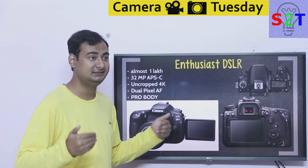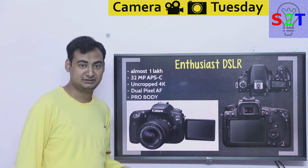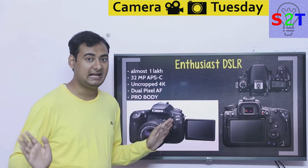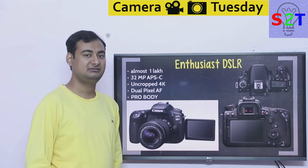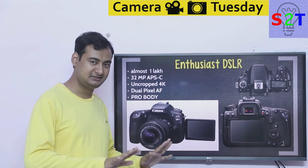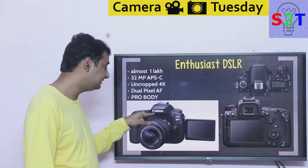So Canon is finally listening to people. Now, dual pixel autofocus has been a unique selling point of Canon for a very long time. This time it's fully activated. It was there, even older sensors had that, they just disabled it. Like, yeah, you go to 4K, I will disable the dual pixel. This time they are not disabling it. So Canon is easing up on the Canon triple hammer. That is a very interesting thing, and it is a pro body.